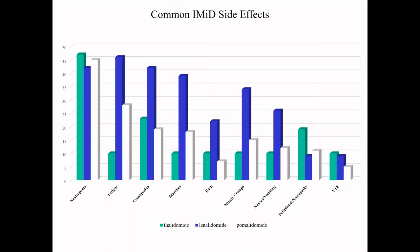Constipation and diarrhea are possible side effects with all three of these medications. They're most common with Revlimid. For constipation, Cancer Care Ontario suggests using Senokot or Dulcolax to start with. You can get those from any pharmacy. And just including sources of insoluble fiber in the diet. Those are things like prunes and oranges, whole grain foods, nuts and seeds, those types of things.